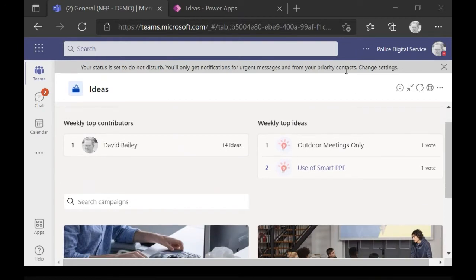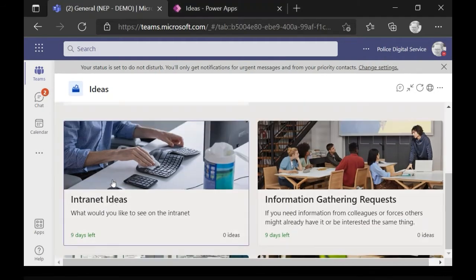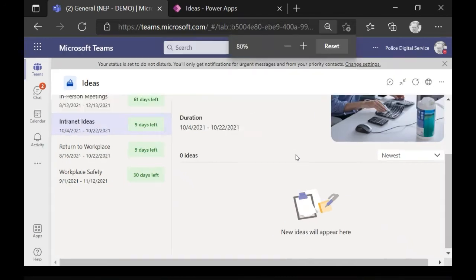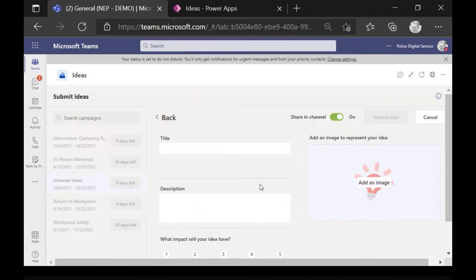But if you look at, just scroll down for us for a second, David. These sections here are the campaigns, and as I say, these are entirely configurable. If you click on one, it takes you to the next stage. If you can scroll up, please, David. If you look on the right, it says submit an idea. At each stage of this, you really can populate it with the information that you want. There's the add an image section, as David's showing you now.